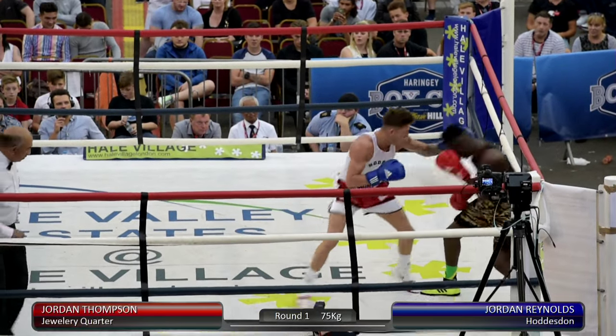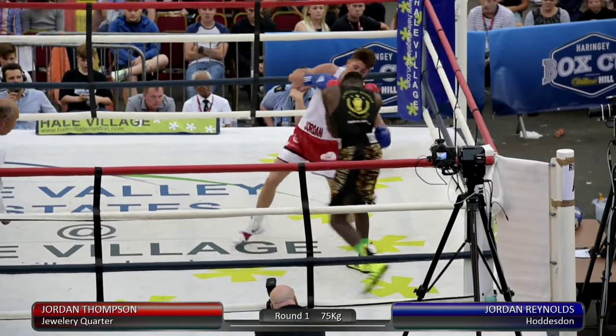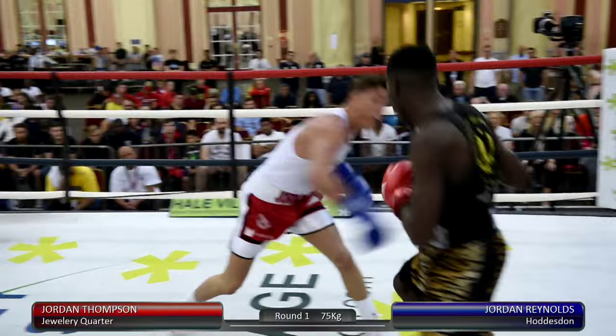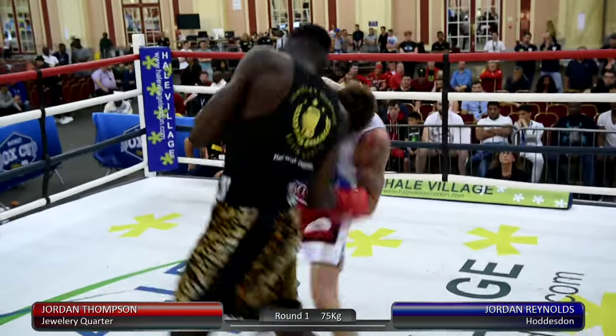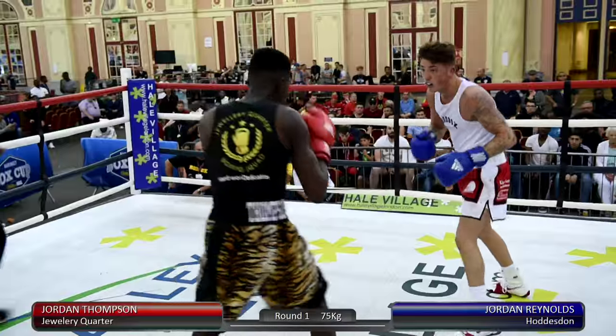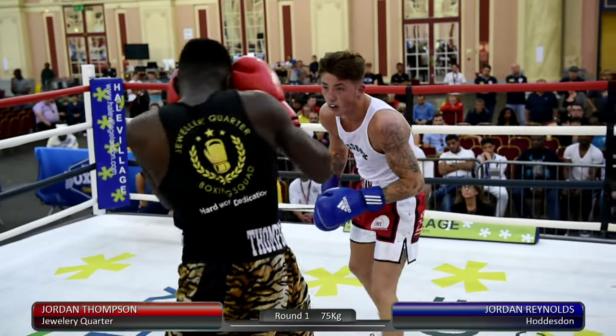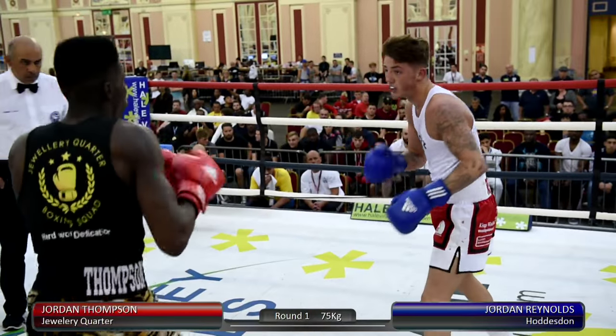Thompson trying to manoeuvre himself into position. Reynolds not going to let him off the hook. Pins him into the corner. Bangs that left hook into the body off the back of a combination. Just both men missing with their lead hands. Or backhand, rather. That's good pinpoint accuracy from Jordan Reynolds.